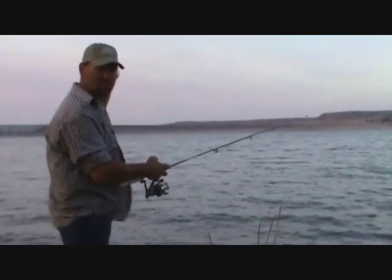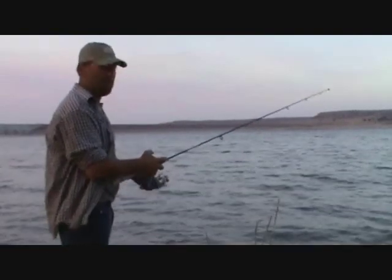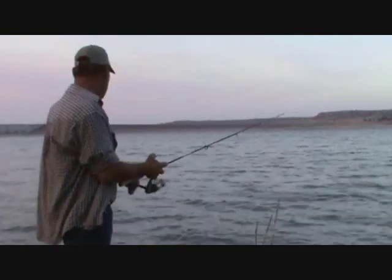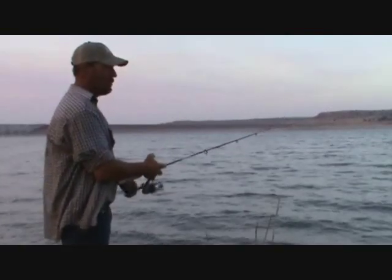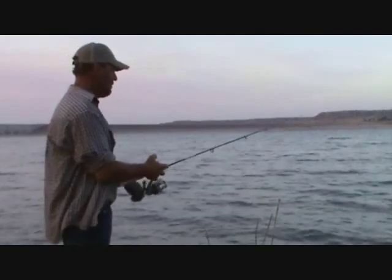I'm fishing the same spot, just dragging, and these fish are just kind of cruising around searching for food. Plenty of it in here, lots of shad, minnows, all the hatch fries from bluegill, crappie to small bass or whatnot. Fish are just gorging themselves.